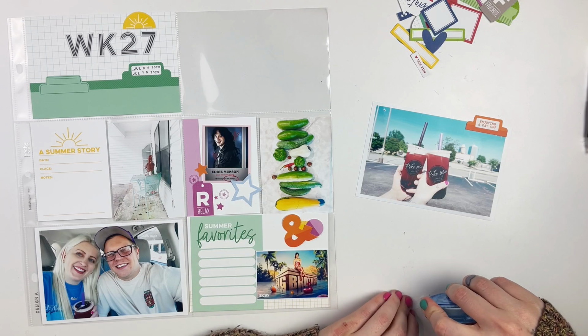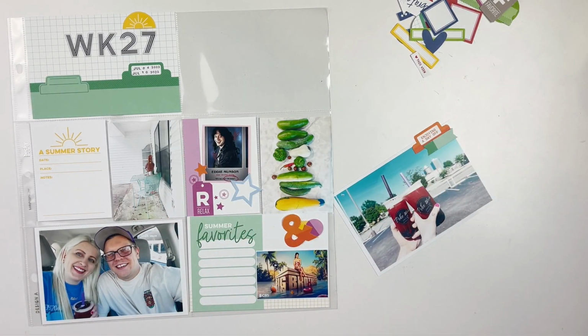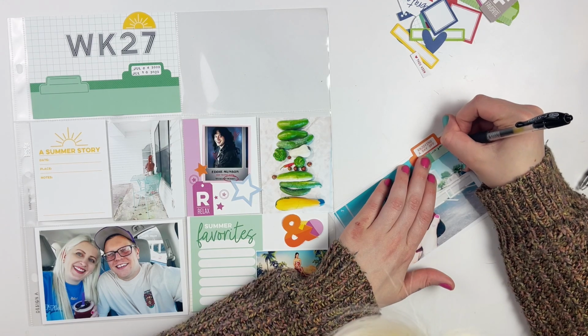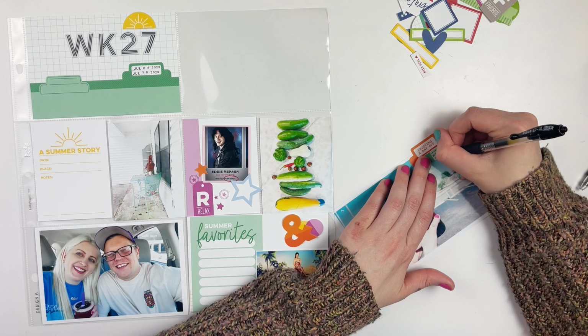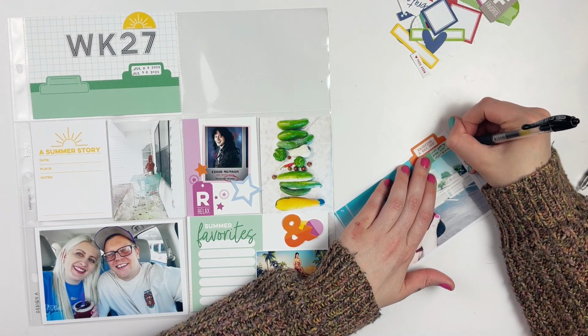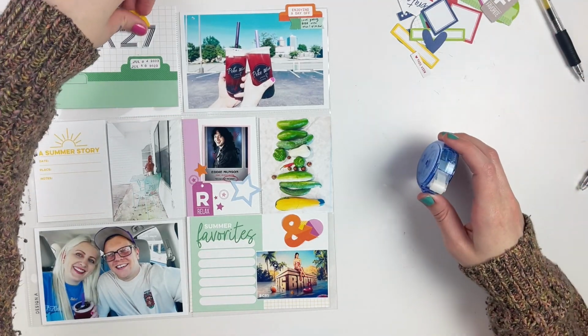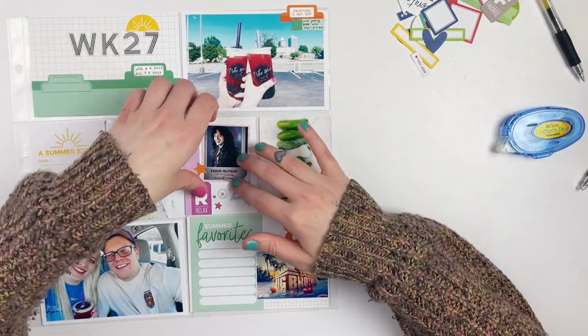So I wasn't sure if I was going to make that photo a 4x6 or a 3x4. I took it in the composition of using it as a 4x6, like as a horizontal photo. But whenever I had the picture of our tea and the selfie, I knew that I would rather have those pictures be bigger. So I just flipped the photo and then printed it off as a 3x4. And I feel like it still works out really well.